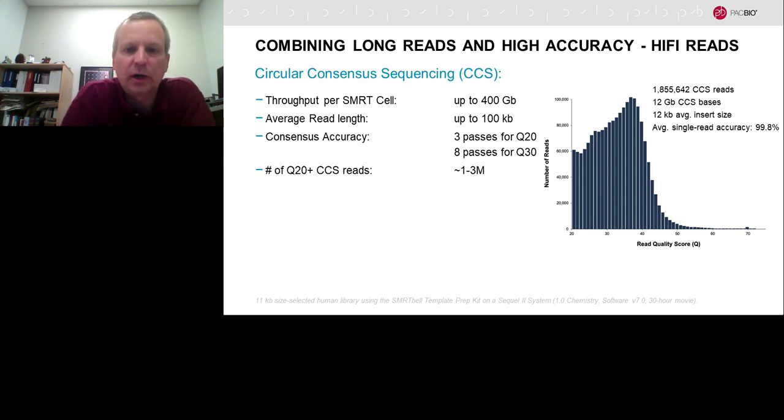The read distribution of CCS reads is shown on the right. In this particular example, the average insert size was 12,000 bases. So it translates to about 12 gigabases of HiFi reads, about 1.9 million reads altogether. The average single read accuracy now is 99.8%, but you can see that the mode of the distribution is actually much closer to Q40, that's 99.99%. And the same minimal GC percent and sequence context bias holds, as you've known for the PacBio technology over the years.